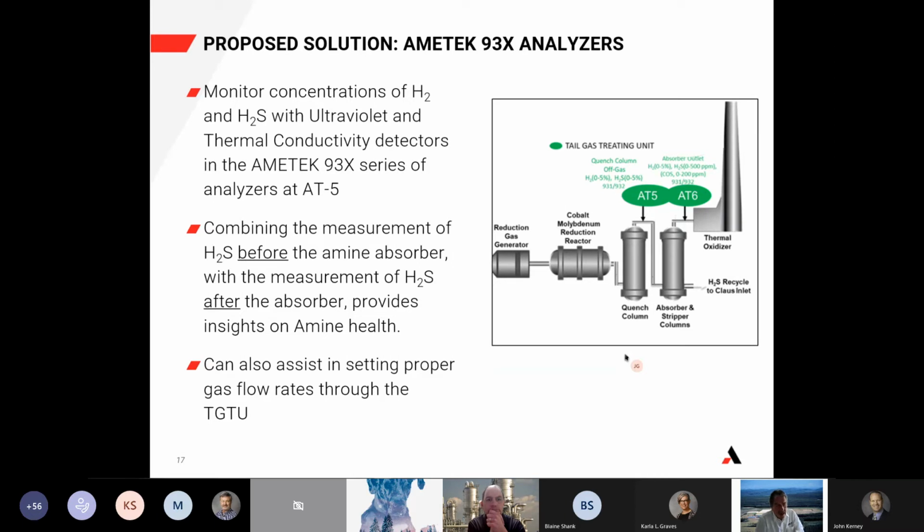I wholeheartedly agree with you, because things you do wrong in the modified CLAUS, you can make up in the TGTU. That's a nice thing of the TGTU. That's what you pay all that big money for, to get that nice unit, because it's providing a high efficiency. It's providing a good efficiency margin, but somehow it's also a little bit complex to operate. If everything runs well, it's very smooth.